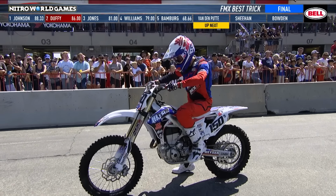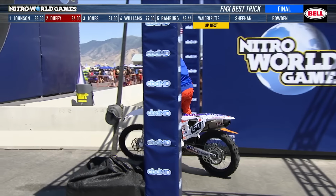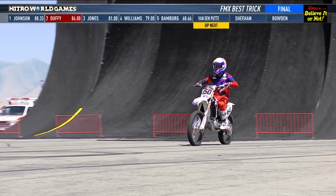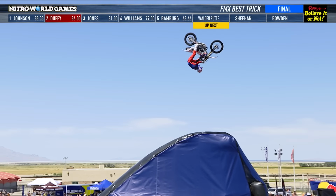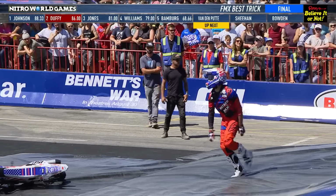That's a hard trick. But he heel clicks into it before he's even really dipped down into the front flip. That to me is what is so crazy to watch with that trick. 300-pound motorcycle, you have to move it with your wrists. Good luck. What do you got here? Front flip, Captain Morgan. Oh, play stupid games, win stupid prizes.